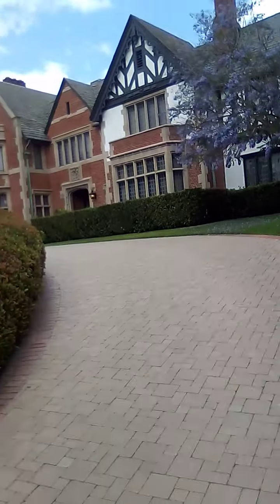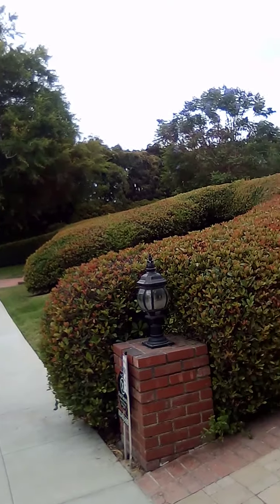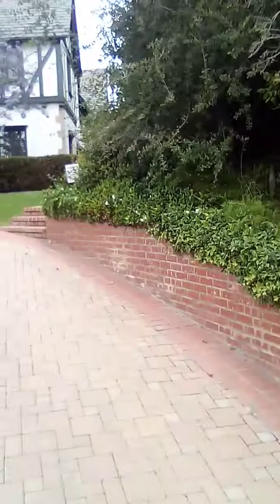365 South Hudson Avenue, Los Angeles, California, 9,412 square feet, zip code 90020. Currently off the market. I believe 184 South Hudson Avenue is on the market for just under 10 million. It's around the same size property.